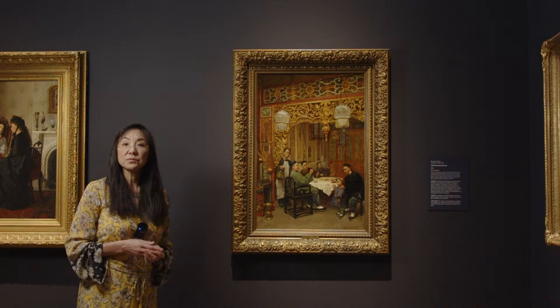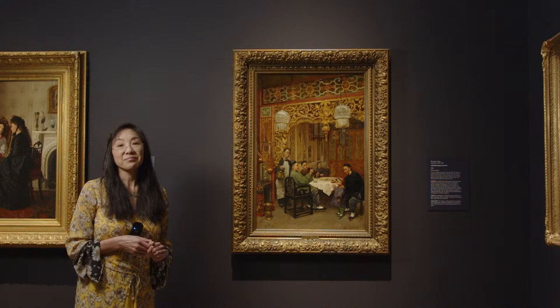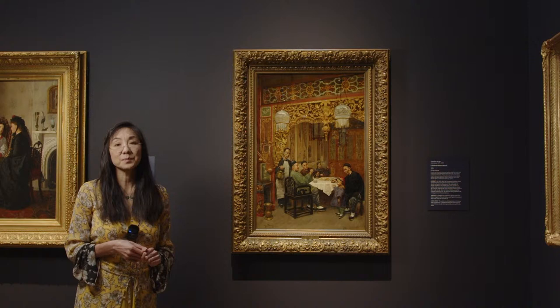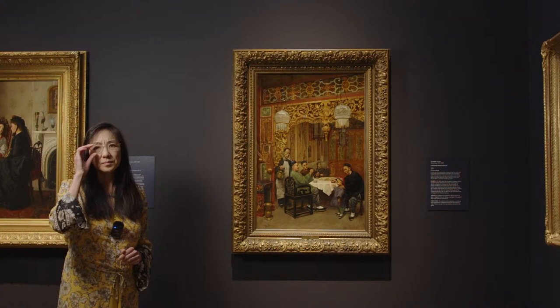So I think that's part of the reason why he painted this. And he painted his friends. Mm-hmm. You mentioned to me earlier that he painted quite a few portraits. He was known as a very skilled portrait painter. So it would make sense that he would paint the people that are around him. Mm-hmm. Absolutely.